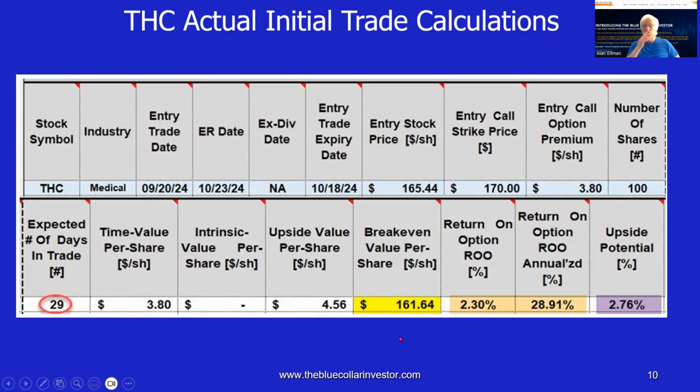Now, remember, we also have a 20% buy to close, good till cancel limit order in place to help protect us from share price decline.